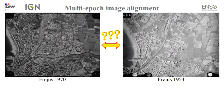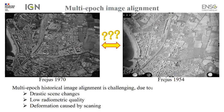Here I displayed two images of the same scene taken with a time gap of 16 years. As you can see, the scene changed significantly. A lot of new buildings arose. The color tones are very different. Obviously, it is very challenging for multi-epoch historical image alignment, not only because the images look very different, but also because historical images often come with low radiometric quality and deformation caused by scanning.